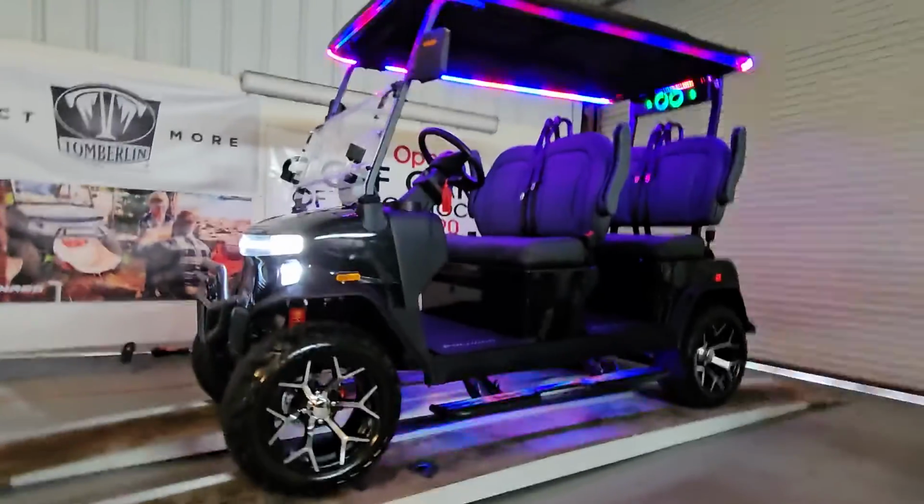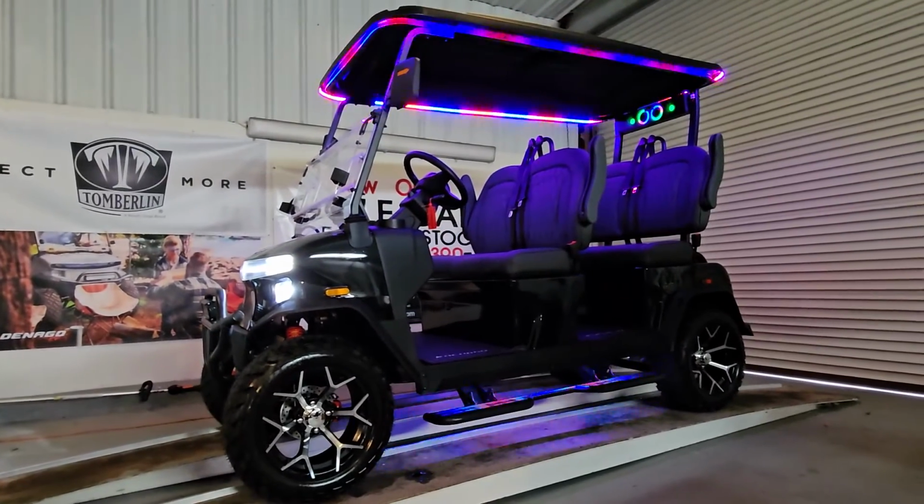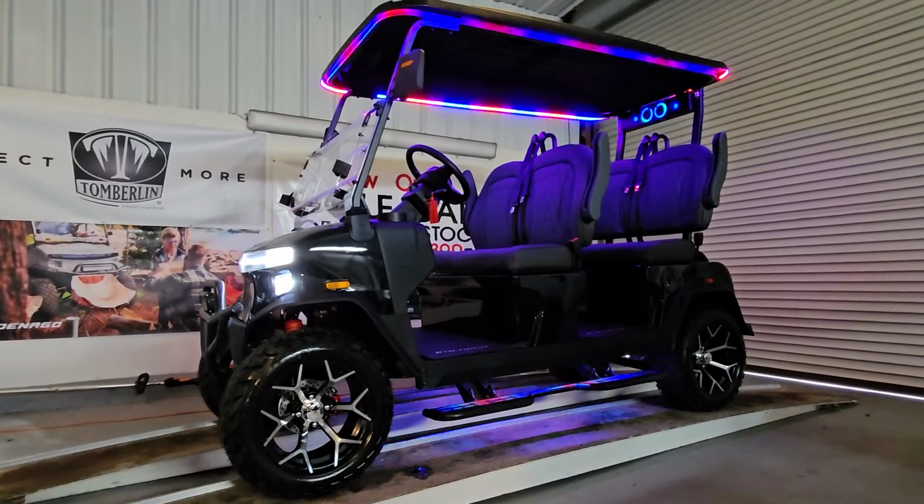And that's it. Very pleased with these carts. They're becoming our best seller, and everyone loves them.